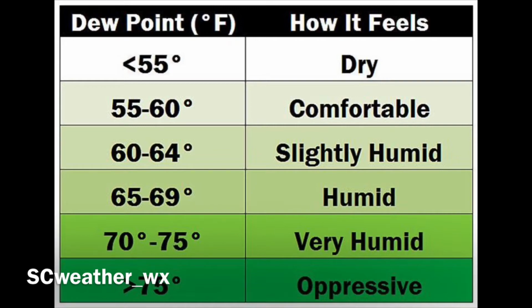And then when you get above 75 to near 80 degrees as a dew point, you're dealing with Florida kind of humidity, and it's that humid out here right now. Actually, the dew point, I believe, at my location here in Lexington, South Carolina, is 76 degrees. That is crazy, and that's what inspired me to do this video.